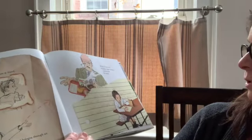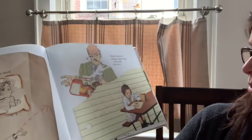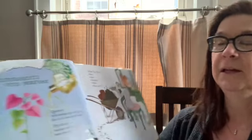I will not send bologna through the air like a frisbee. I will not hurl bologna at a teacher. I will no longer, a friend or teacher. She's having to write an apology note here too. Trouble. Let's move on to something else.